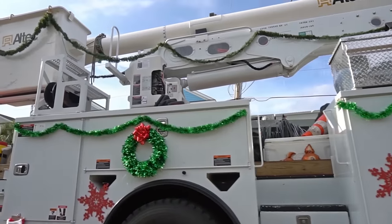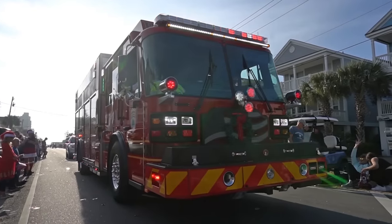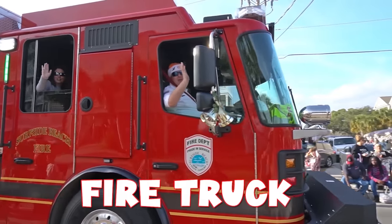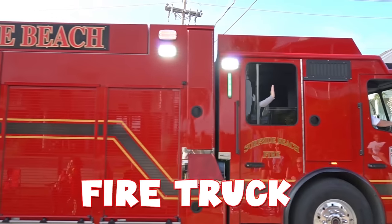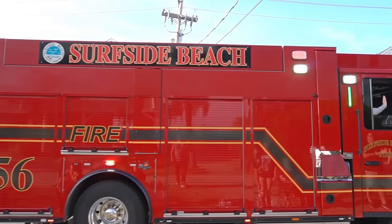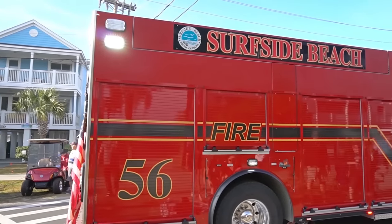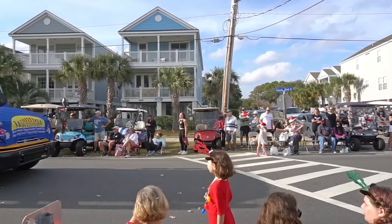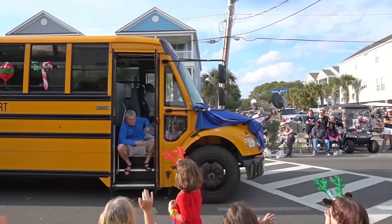Oh, that right there? That's a bucket truck. Oh, it's so cool. The parade wouldn't be complete without a big red fire truck. This is awesome. Oh, yes. One of my favorites, a school bus.